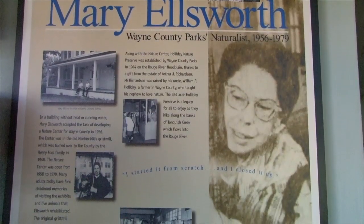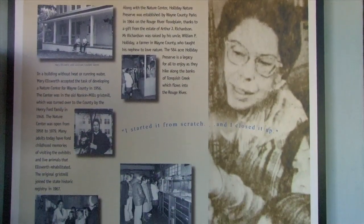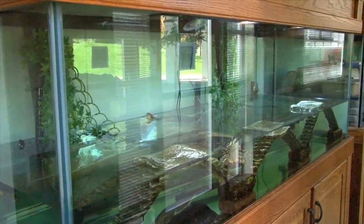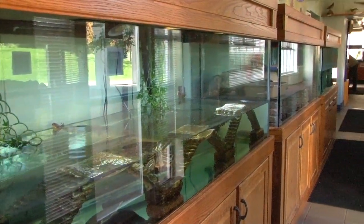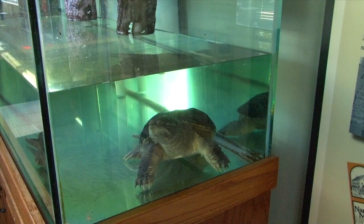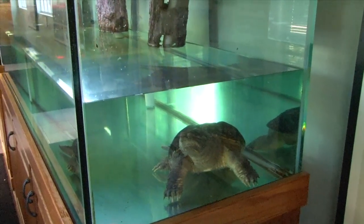And they weren't quite sure what they wanted to do with it for a while, and finally they got the idea to open a nature center here. In the early 50s, they sold ice cream and hot dogs out the back end of the long flat addition for a while. And then they hired a naturalist, Mary Ellsworth. She came in 1956 and started working on exhibits and programs and opened the old nature center here in 1958, and a lot of people come out today that remember that old nature center.